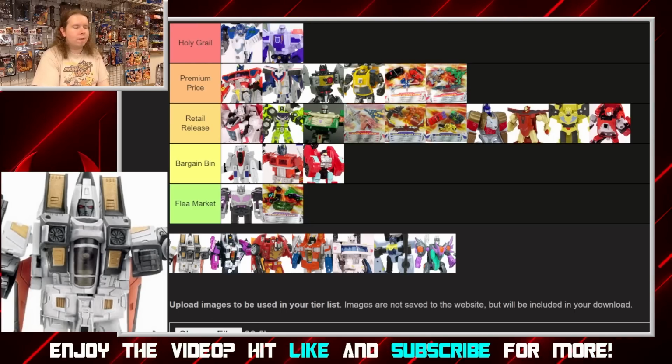So I'll give it credit for that. Man, we're finally into the Seekers now. And we're doing the 3 that came out under the Classics branding. Obviously, the other 3 came along in a BotCon set, so they are excluded for now. But they're probably all going to end up around the same area.